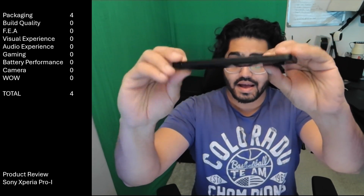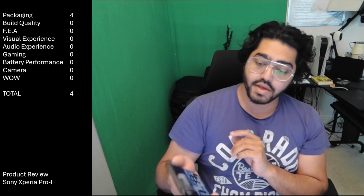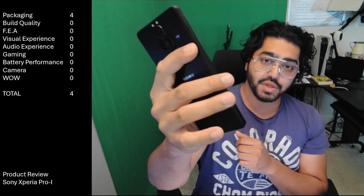For its build quality, I love the ridges that go around the device, and it actually adds a bit of texture to it, unlike some of the Samsung devices that I've reviewed or owned where the curvature is there and it doesn't feel as comfortable to hold. With the square edge and with the ridges placed into the device, it does feel quite nice to hold, and the build quality is very premium, hence why I'm rating it a 10.